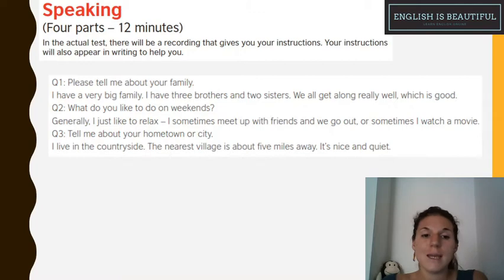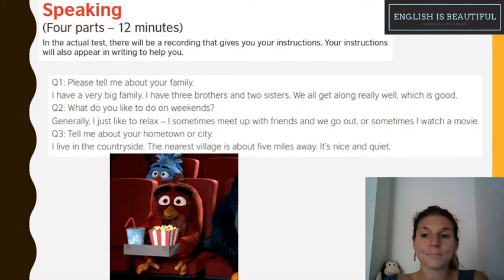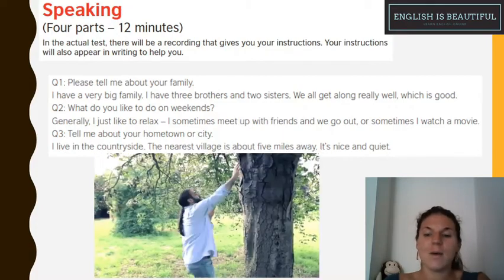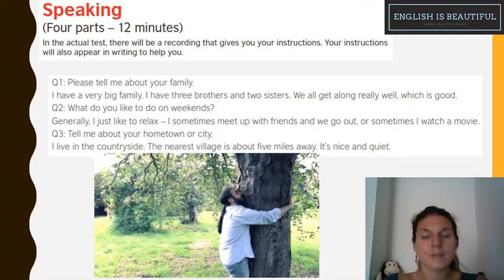What do you like to do on the weekends? Generally, I just like to relax. I sometimes meet up with friends and we go out, or sometimes I watch a movie. You've got some nice adverbs of frequency here, sometimes, generally. Then finally, in the third question, I live in the countryside. I live in the countryside. The nearest village is about 5 miles away. It's nice and quiet. Some nice adjectives.